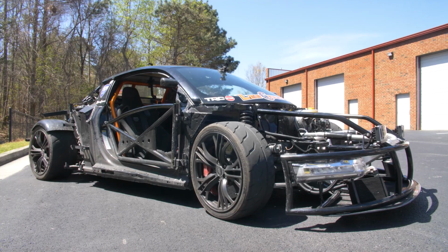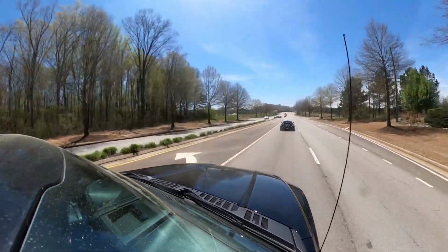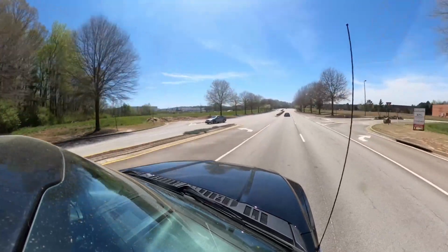I think a lot of people, when they go for rides in these, they're expecting the super violent experience, but I'm not saying it's not. But it's so buttery smooth, you can just enjoy it. It's not like a super scary experience. 100%, and that is not lost even in a cart like this.